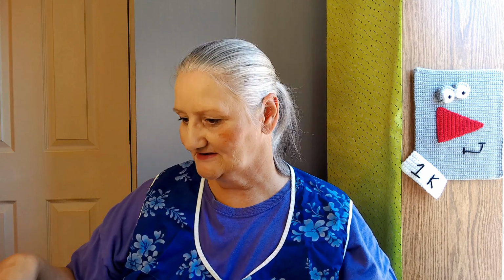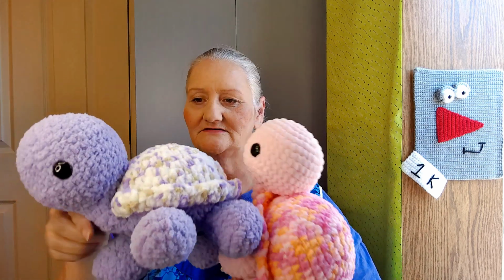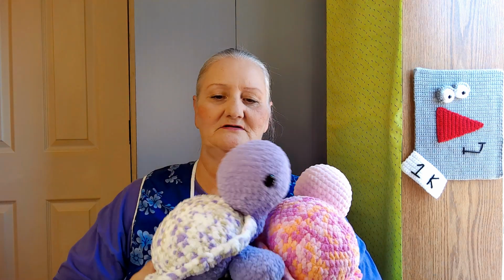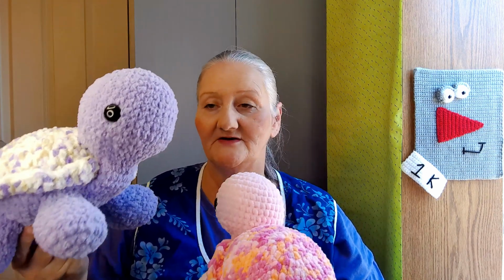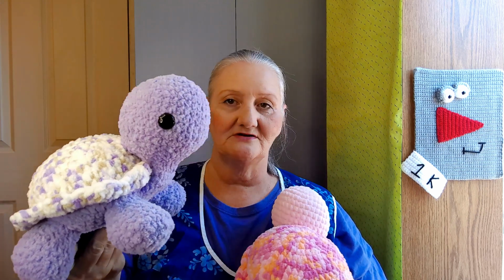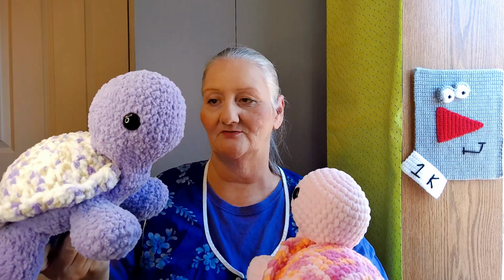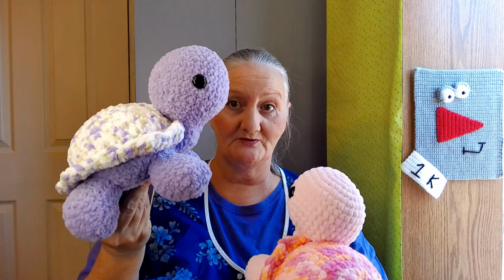Okay, and then let's see which basket here is Tuesday. I don't have them in order. I should, but I don't. Okay, Tuesday. Tuesday I got 2 turtles done. And it seems like after every event I have to make another purple turtle. This purple turtle sells all the time. It's just like, wow. Everybody loves the purple turtle.